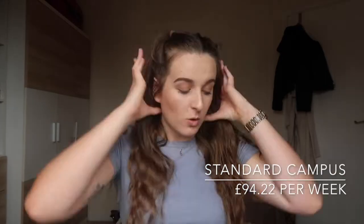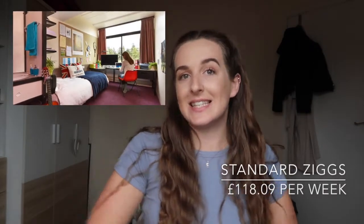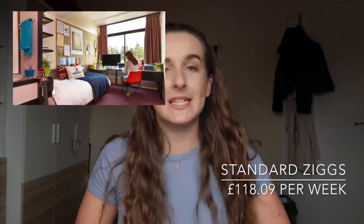So the average rooms per flat is between 5 and 12. So these are a bit more expensive. These are £94.22 a week, which is £3,714 on average a year. So it's a bit more expensive than the other ones, but you're not sharing a room with somebody, you're in the room on your own, so you've got your own private room, which I think is a bit nicer.